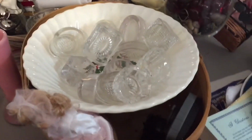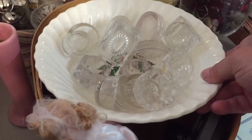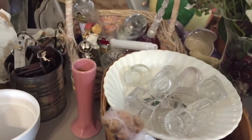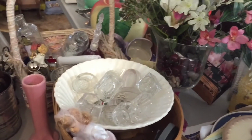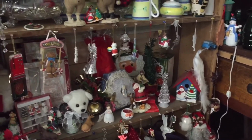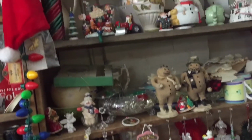Salt cellars, crystal salt cellars. Jocelyn would love those and probably pick them all up. I do have many, so I decided not to pick those up this day. So I'm just kind of picking up items. These are where the photographs and artwork was, and they're starting to clean that out, which is nice because it was so packed that you could not look.